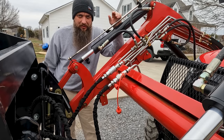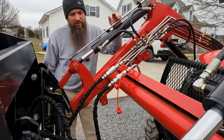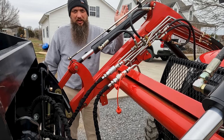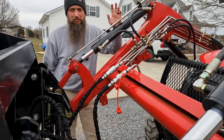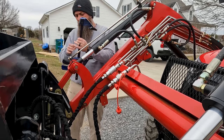Well, the reality of it is sometimes there's pressure on it and there's nothing you can do about it besides either use this tool or get in the loader and try to get your joystick and take the pressure off that way. And sometimes that works, sometimes it doesn't. Sometimes you have to bleed the hose off a little. This right here works every time.